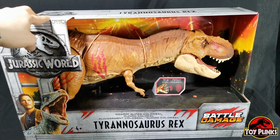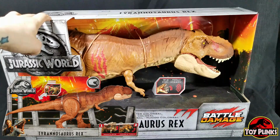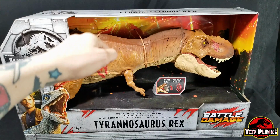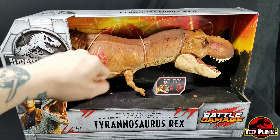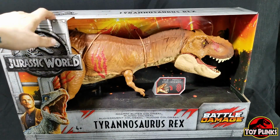So then after that, we have the Thrash and Throw T-Rex, which is a little bit bigger, I believe, than the extreme chomping one, and that one's really cool because he's got a lot of articulation. You can mess around and move his tail, which kind of controls his whole body, so he moves around and can thrash his head around and open his mouth, and he's a really cool figure.